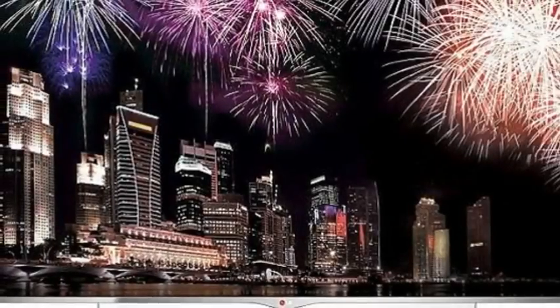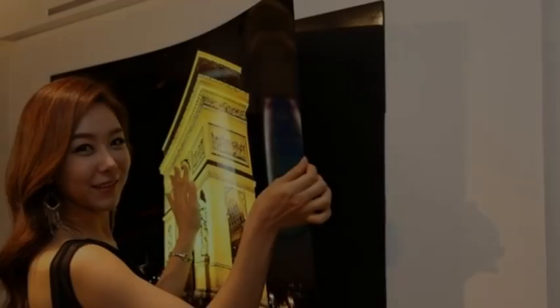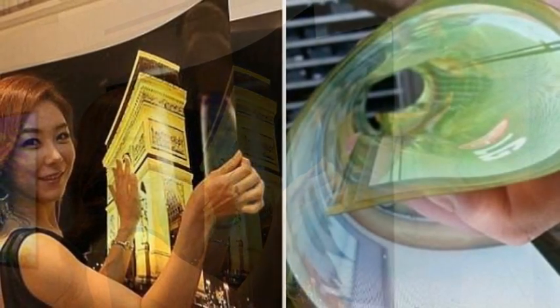LG Display shows off press on wallpaper TV under 1 mm thick. The wallpaper TV is so thin and light you can hang it on the wall using magnets. The screen is less than 1 mm thick and weighs as much as a laptop.